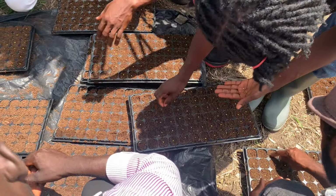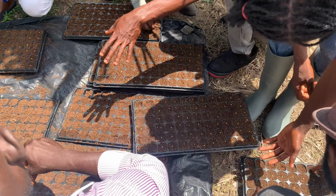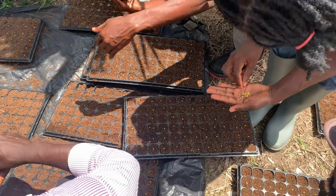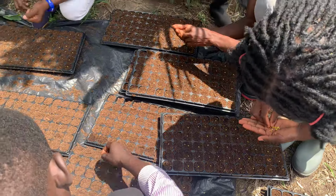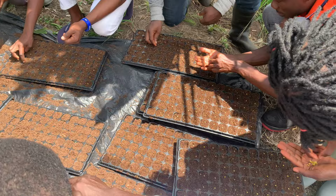This one is not moist. Why you add more water to increase moisture? So that was what we intentionally did with this one. Okay. Oh, it's only one. Okay. So the rest, all we moisten it. Okay. We've done it with the sense that they will see the difference.